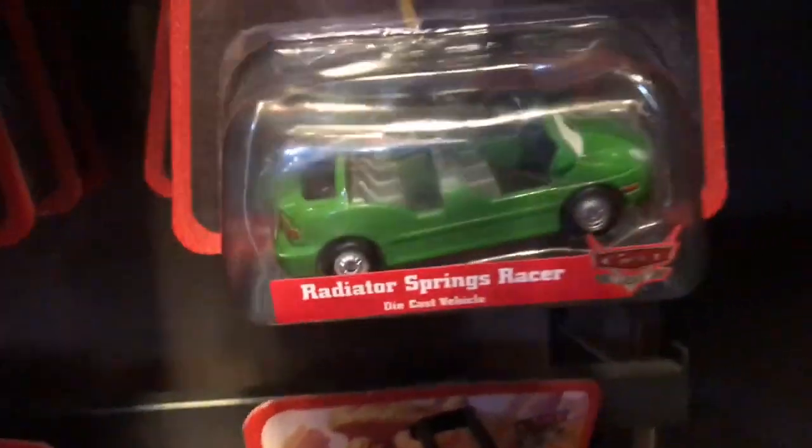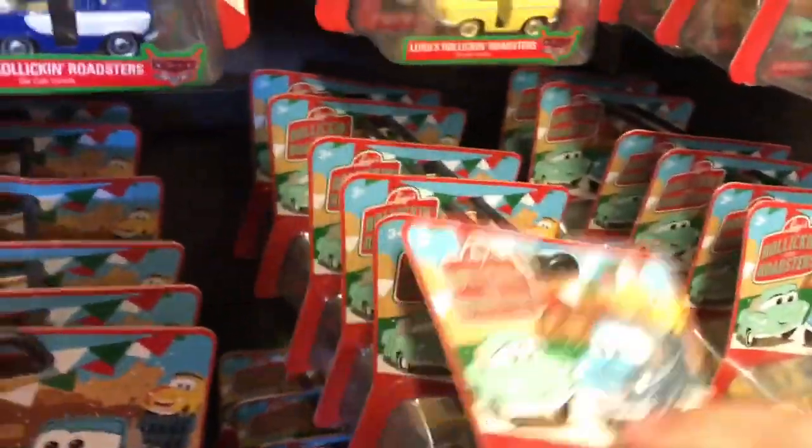This one back here is just... what color is it? This is green. Alright, then here we go. Alright, ready? One. Two. Three.